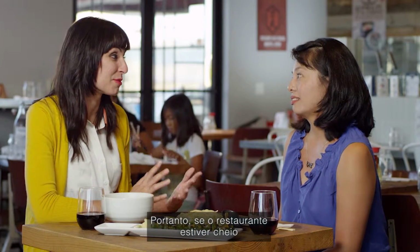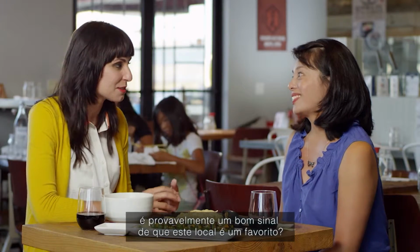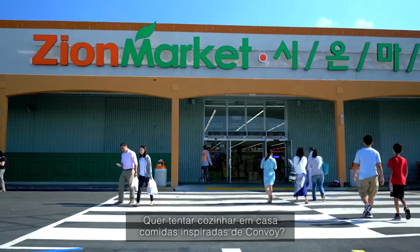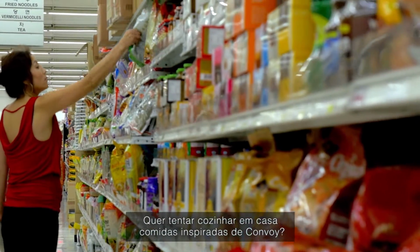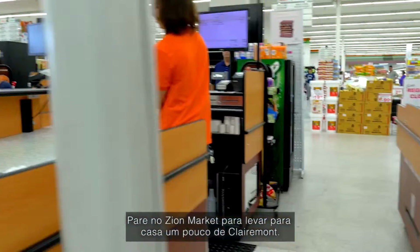So it's a good cue if the restaurant's crowded, if there's a lot of folks in the parking lot, it's probably a good sign that this is a local favorite. Right, absolutely. Want to try making some Convoy-inspired cuisine at home? Stop by Zion Market to take a bit of Clairemont home with you.